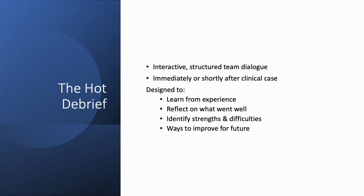We know that team-based resuscitation in the emergency department is an excellent opportunity for hot debriefs to occur. In creating a hot debrief model for emergency resuscitations, we thought to optimise learning from your own clinical experiences, identify the team's strengths and challenges that they face throughout the encounter, and encourage a model of honest reflection and focus on ways that we can continually improve for future performance or resuscitations.